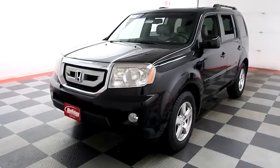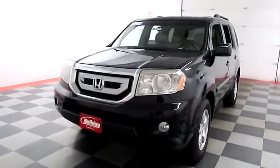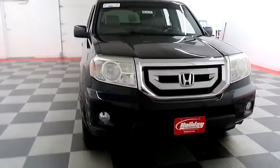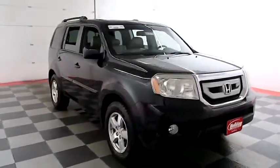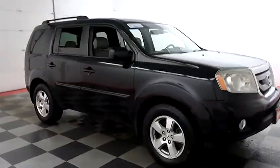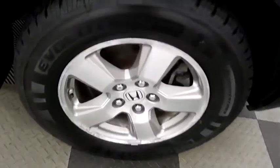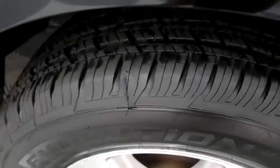Today we're going to take a look at a 2009 Honda Pilot. Stock number is 18G717A. Starting right away up front, you have factory fog lamps. A look down the passenger side. You have alloy wheels. Looking at the tread on the tires.